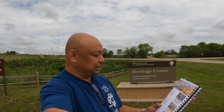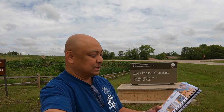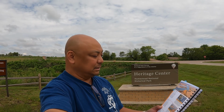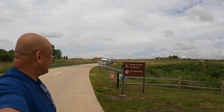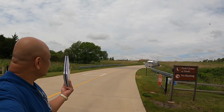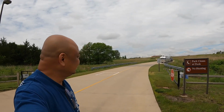American Indian cultures and natural environments gave way to diverse settlement and industrial advancement. So, free land was given here in Kansas. And I guess we'll find out more about it once we go inside and get my stamp.